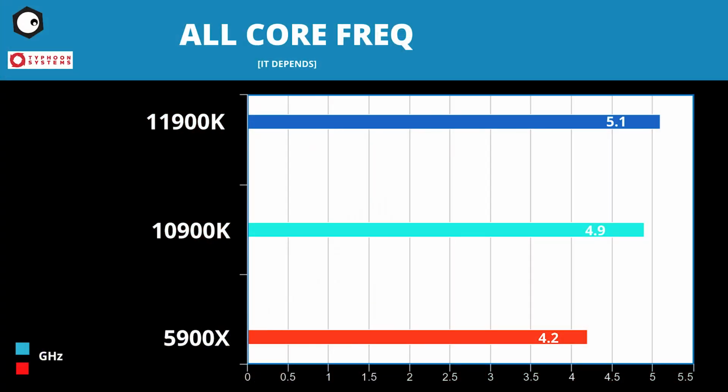Next, we come to the all-core frequency. Now, for the 5900X, because of the way Precision Boost Overdrive works, it didn't really sit at 4.2, but deviated between 4.1 and 4.3, so we're going to leave it here as a 4.2 average. The Intel CPUs are more consistent. When we were running Cinebench as well as V-Ray, they ran at this frequency constantly all the way. There was no throttling, again due to the 360mm custom loop we had sitting on top of them.